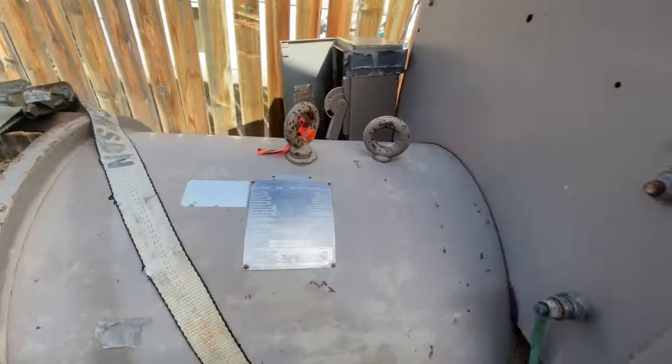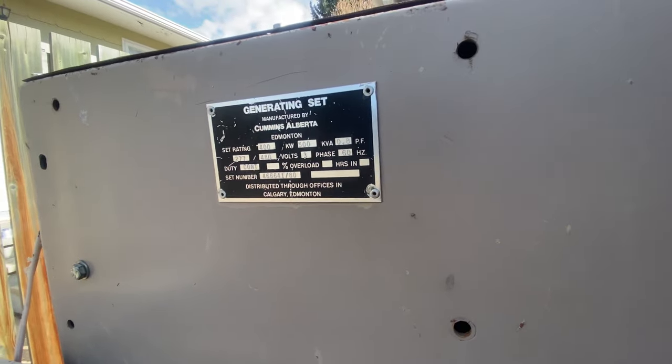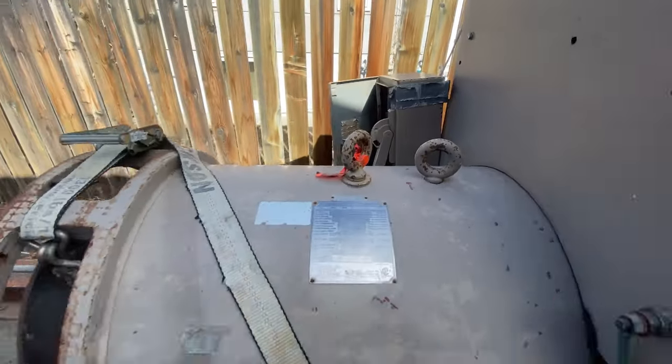Now, she's a Brown Boveri made in Canada, 400 kilowatts. So that's a 400,000 watt generator, 500 kVA, 1800 RPM, 602 amps. Now that's some 2 hours of duty time at a rate of 10%. And then this used to be powered by a Cummins diesel. So that's some pretty exciting stuff.